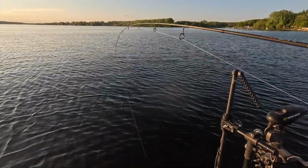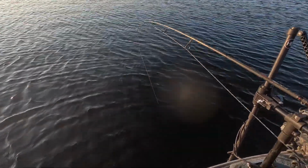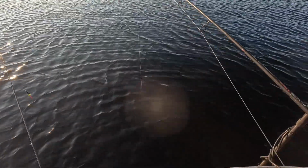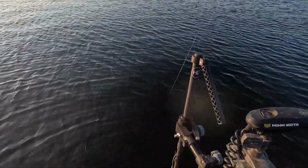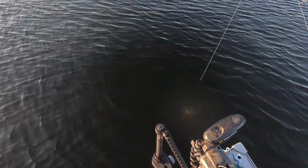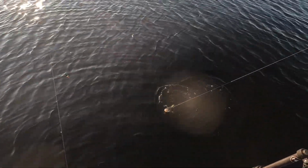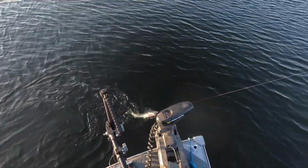That one hit it hard. That might not be a crappie. That might be a walleye. What do we got here? That is not a crappie. It's a walleye. Let's go. I kind of figured it was, the way it hit it. No way.